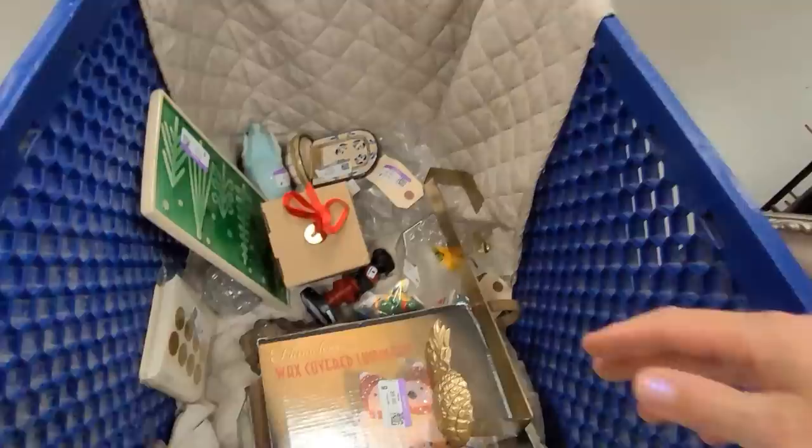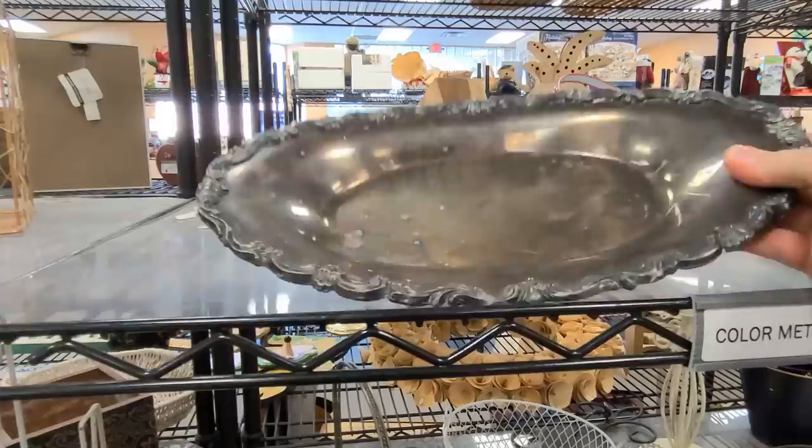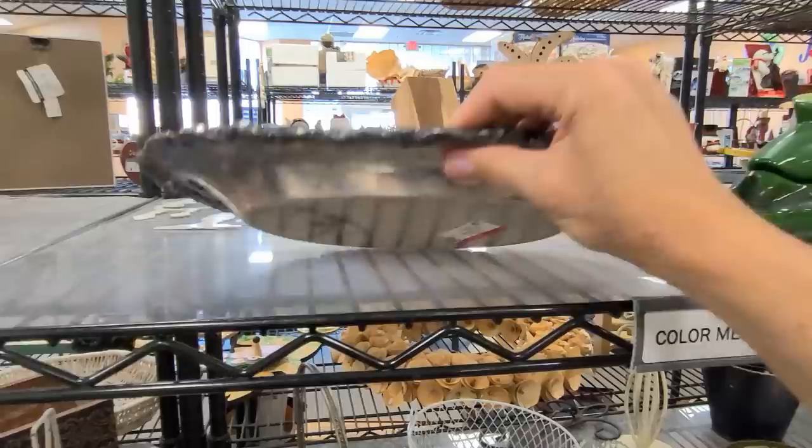We're in the metals aisle and I absolutely love the detail on this silver plated tray. Now, unfortunately, it's $13, too much for us for resale, so we'll leave it.